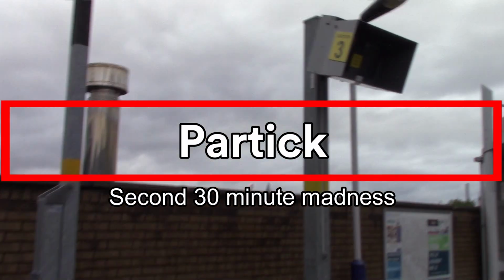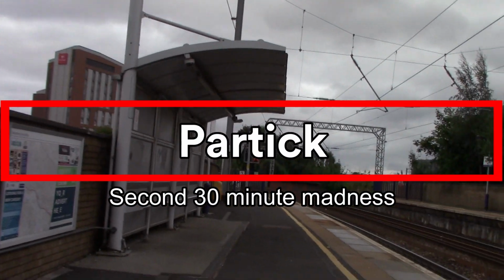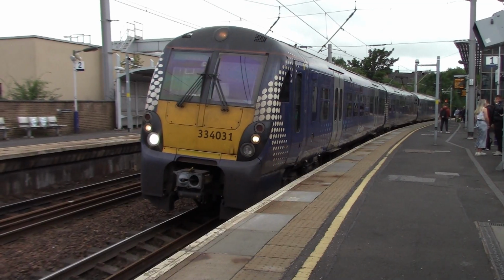Also, what I want to mention with ScotRail is it's still mandatory to wear face coverings on the train, but I have the exemption badge, so that's why I'm not wearing a face covering. Anyway, Partick's our next stop. This is Partick.